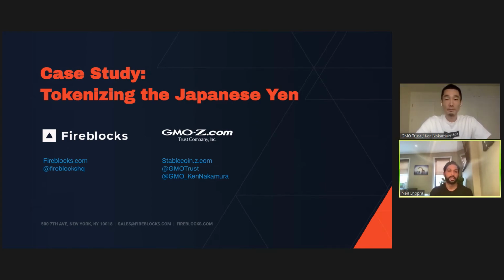Great. Appreciate that insight. Just in terms of sort of the scaling and leveraging of the stablecoin use case, you had talked about what the plans are for that. Are there any other assets that the GMO team is looking to tokenize once you get the stablecoin use case off the ground, see the operational value and what you're able to deliver to customers?